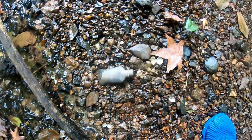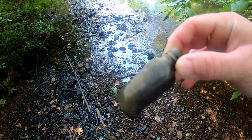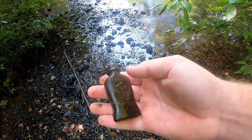First bottle of the day. Guess what it is? Anybody? I know what it is. It's a Bayer aspirin. Got the press top on it. Not exactly what we're looking for, but since it's embossed, I will go ahead and take that out of here.